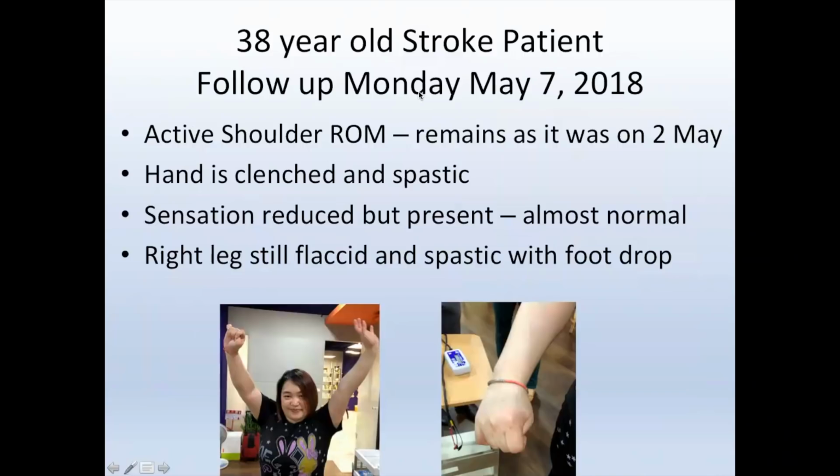And I had to see her Monday morning to see what was left, because you really never know how much is going to remain. And so she arranged to come into the Frederick Lynn's clinic, and active shoulder range of motion was just what you see here. Both arms up over her head. Her hand is still spastic, so her hand is clenched and spastic. The sensation was present, but reduced. It was almost normal. It was about 50–60% of the other side.